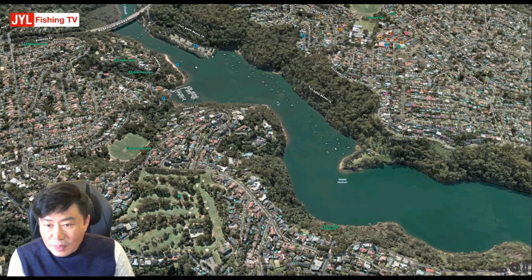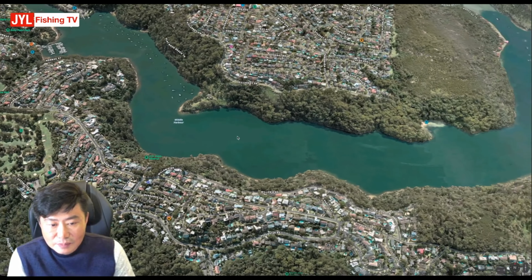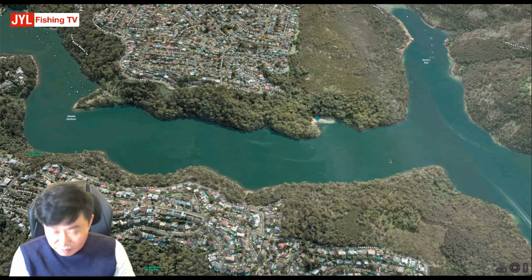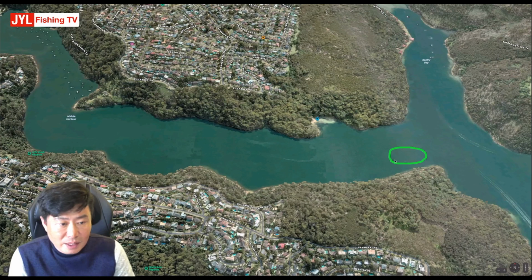So as I make my way out, the first stop that I make to sound up if there are any bait balls around is this area here. As you may or may not know, there is a shipwreck here, and many kings huddle around there, as well as bait ball. So on your way out, sound up if there is bait ball around this area. This could be the best spot to catch those yakkas early on.